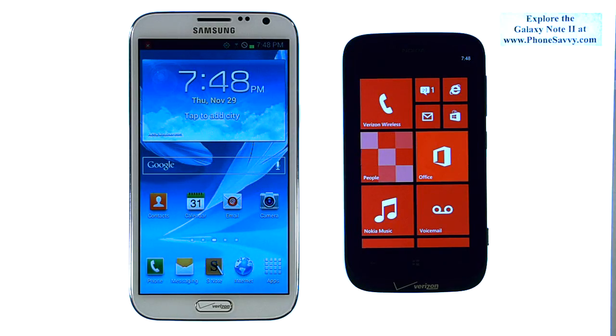Welcome to PhoneSavvy.com's head-to-head matchup between the Galaxy Note 2 and the Nokia Lumia 822. Both are available for Verizon Wireless.